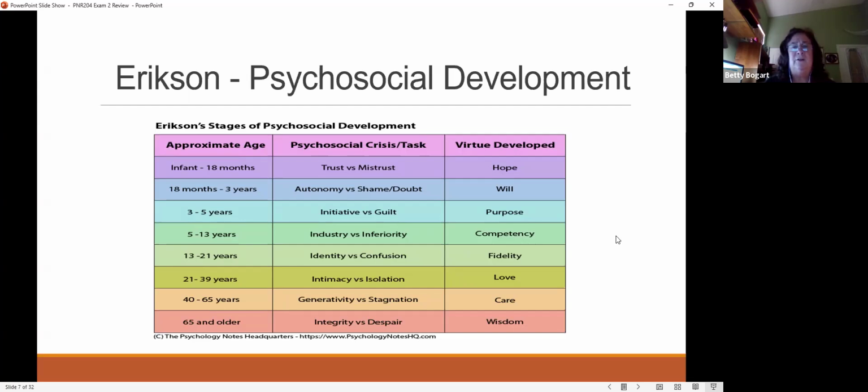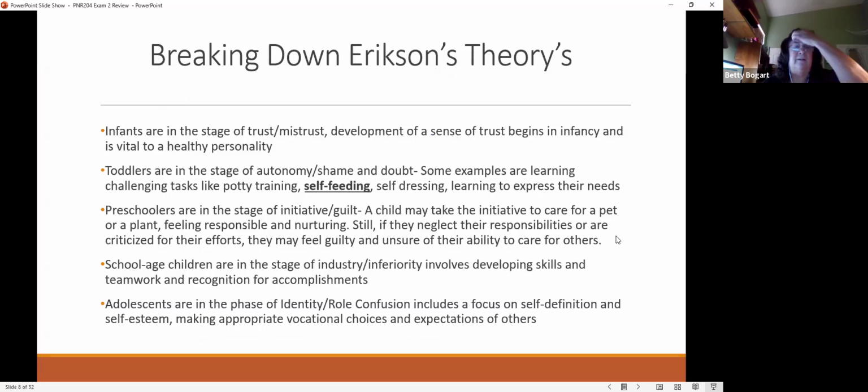And as we go forward, let's just go now to the school age. School age is all about what I do well and what I can't. School age children love to do something really good and get praise for it, but feel inferior because they can't do everything. And of course, what are the adolescents? Who am I? What am I going to be? And all the confusion that goes with it. So this is exactly all of these sort of things.